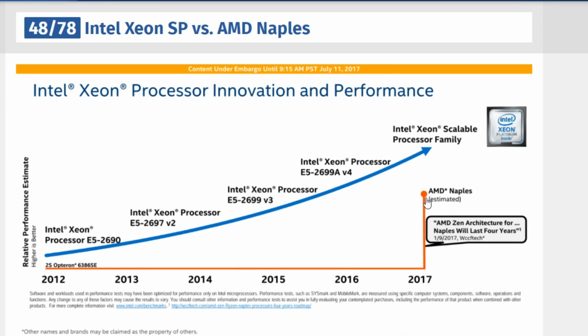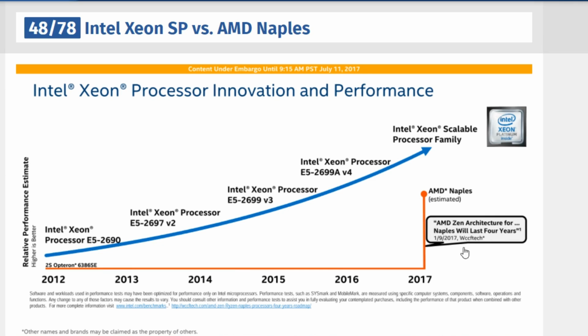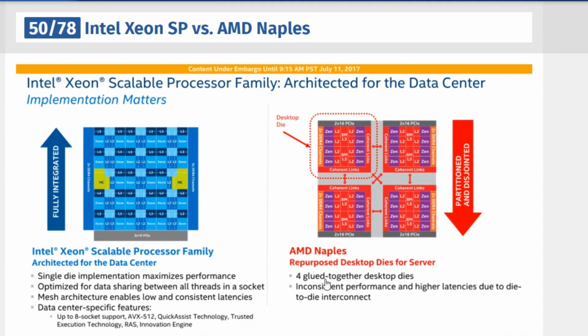But here their claim is that AMD's new Epyc servers will have a relative performance around Intel's Haswell processors. And also another curious quote from WCCF saying that AMD's Zen architecture will last for 4 years. Very strange stuff indeed. On slide 50 we once again see the 4 glued together desktop dies, and again this repurposed desktop dies for server, with more talk of inconsistent performance.